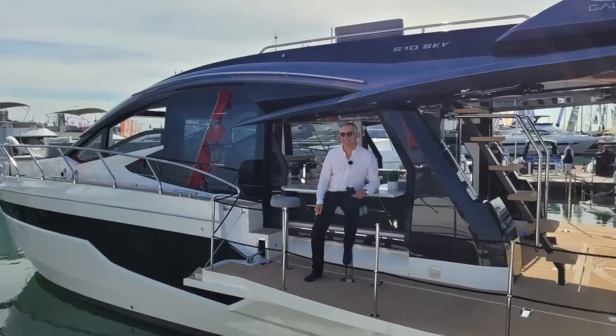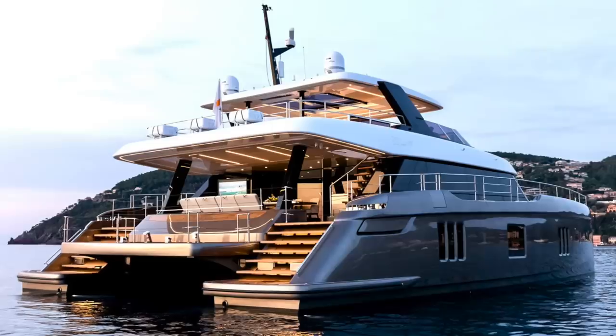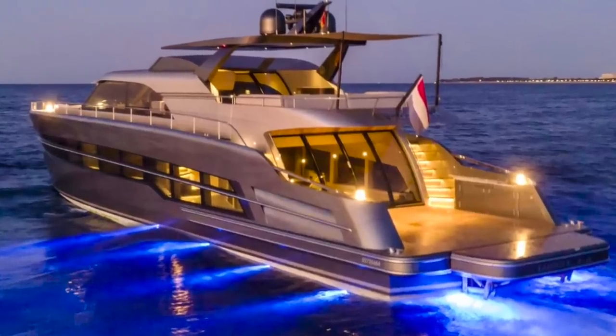Galleon 510 Skydeck, if only for its ability to completely enclose the flybridge with a push of a button. Plenty more to like as well, but that was brilliant. Dutchie Sport, absolutely gorgeous. Sunreef 80, absolutely massive. Sembart 75, very adventurous design, very interesting boat. All of those really deserved a spot, and they certainly deserved a mention, but they didn't make the top 10. So what did? Well, here we go then.